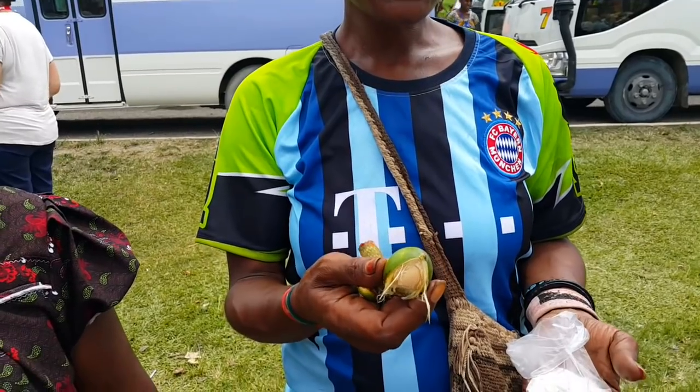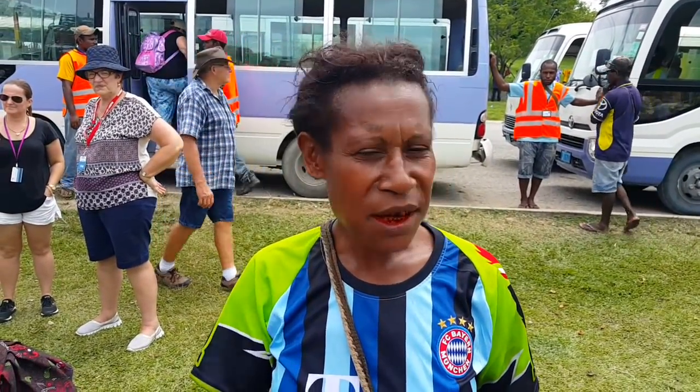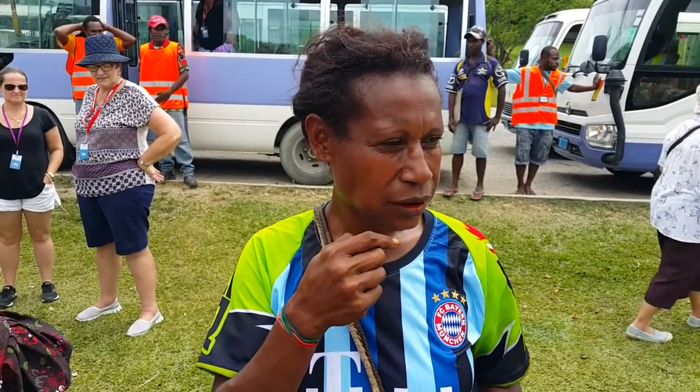This is mustard and betel nut, and this is lime. Three things. When we chew these three things, it makes red in color. Is it good for your teeth? Makes our teeth grow strong. Good. When we don't eat betel nut, our teeth started to lose.